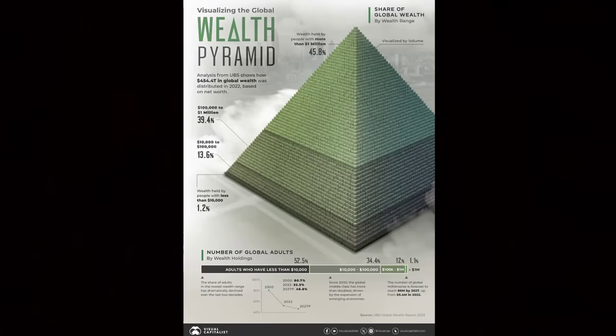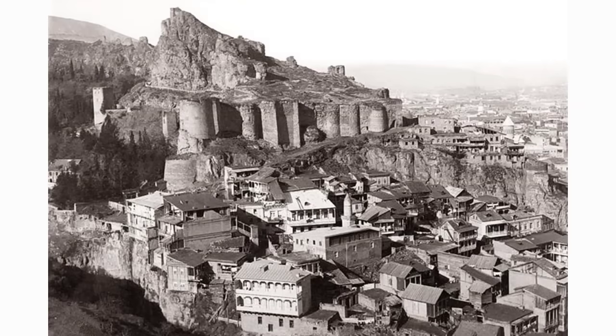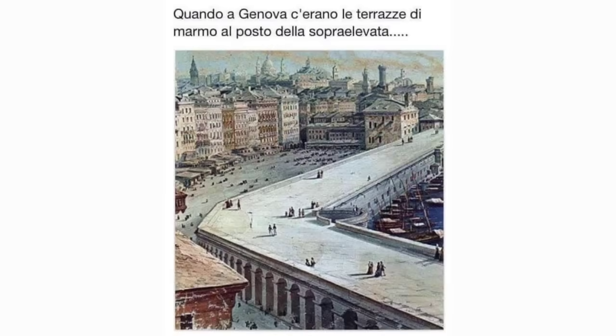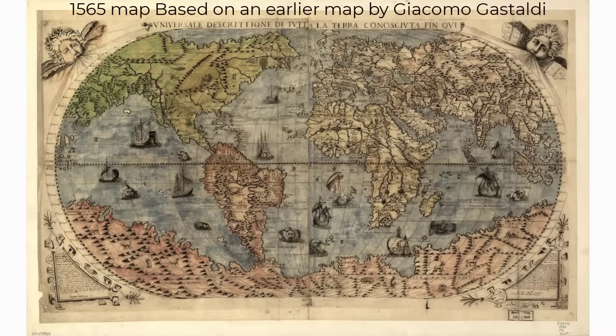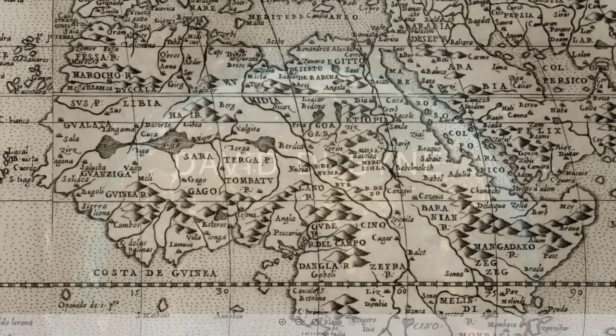Good afternoon, everyone. Wealth pyramid, visualizing it. Capstones on the pyramid, visualizing it. Bleasy, 1671. Take a look at the fortress wrapping the hilltops. What's there? What's disappeared? Mud flood, massive floods. Parts of history I think they forgot to tell us about. Previous video, here's Frankfurt modern compared to Frankfurt 1628. 1565, earlier base map, Antarctica ice-free, and I see what? Africa with massive lakes in the middle as early as the 1500s. What's going on there?